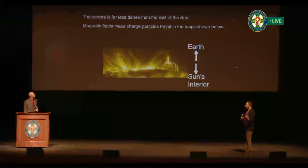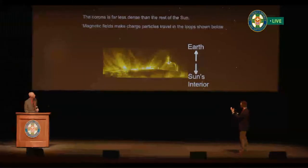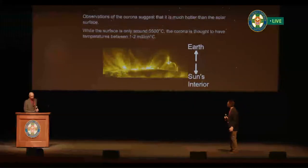So the corona of the sun is a lot less dense than the rest of it. And in fact, the sun has big, gigantic magnetic fields that are very, very strong, and it causes that material to be warped and pulled and looped around the sun. And so in the corona, you see these bright bands of light where these particles are being pulled by the magnetic field.